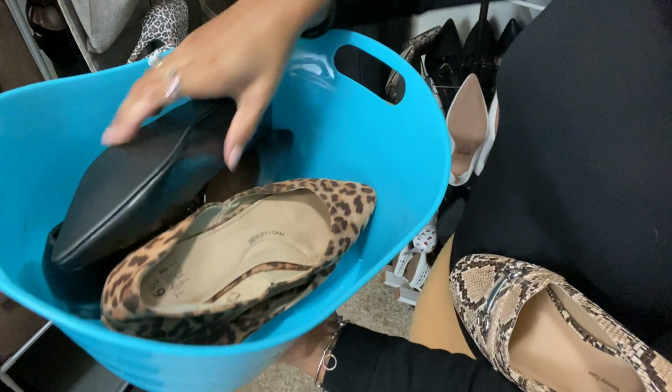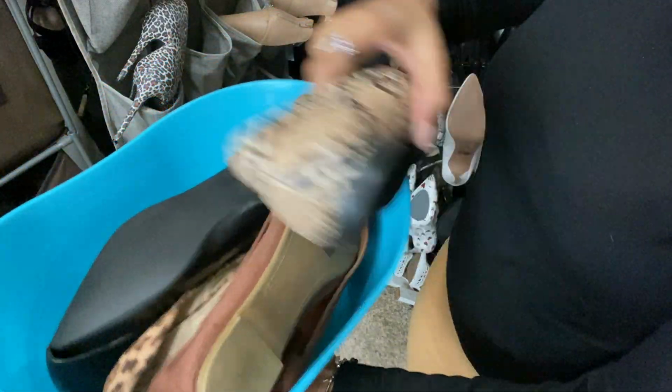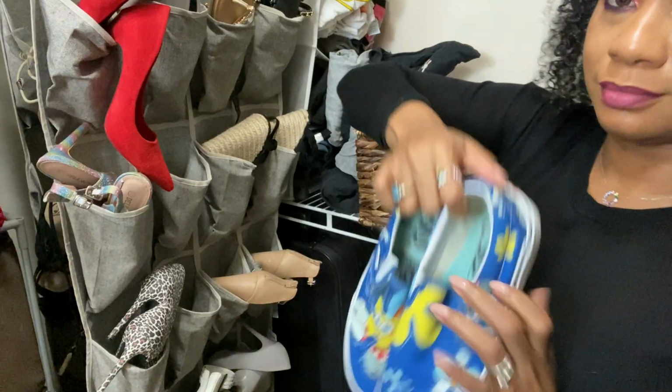I don't really like plain shoes. I have a problem with them. They have to be some type of detail, something, especially if they're flat. They're flat shoes to begin with, so I want a little extra, and so I'm keeping all of those that I do have. I wanted to show you guys my Spongebob Vans.